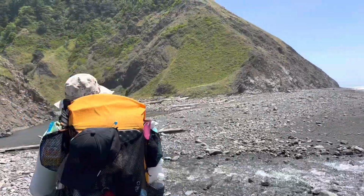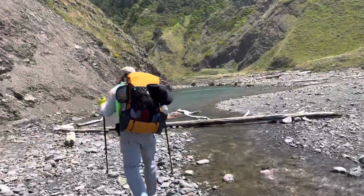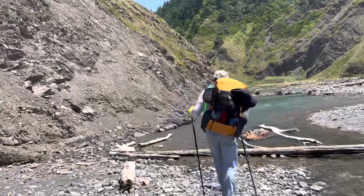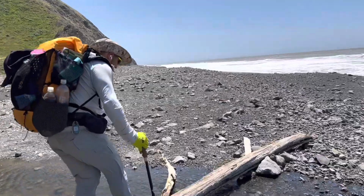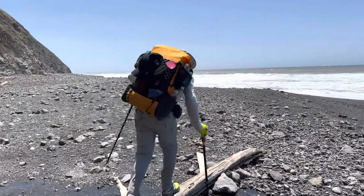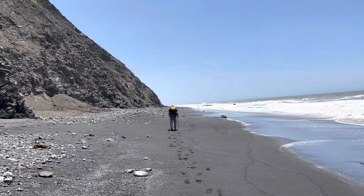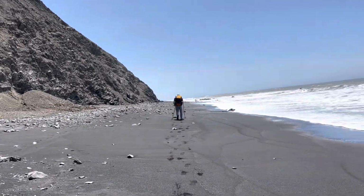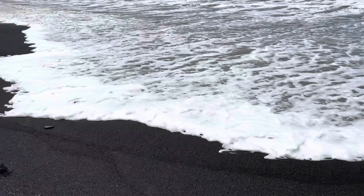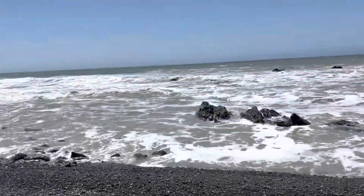Cooksey Creek. Looks like the log is in that place. Well, the sand in this zone has been really good. Very, very firm. Easy to walk on. So the water goes under the sand. Very cool.